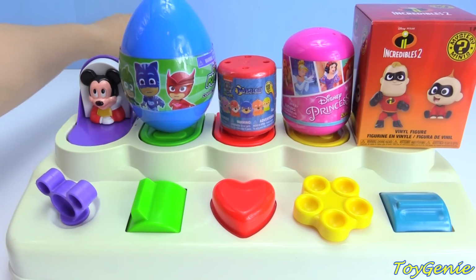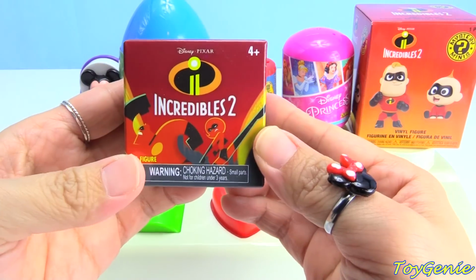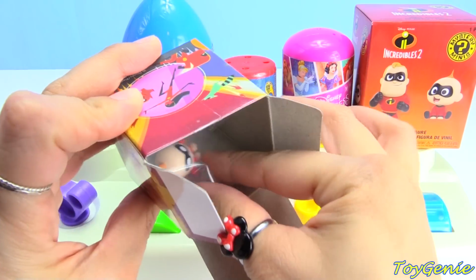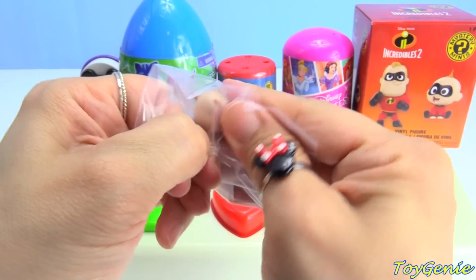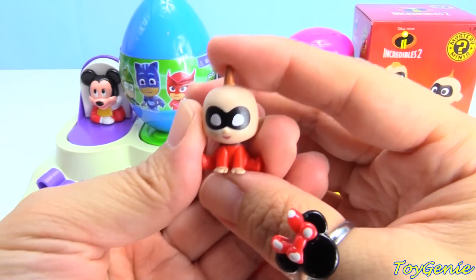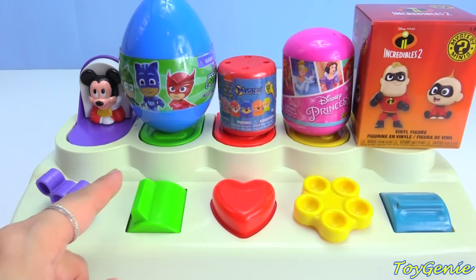Whoa! Let's grab our surprise. We have an Incredibles 2 blind box. Who's inside? It's Baby Jack-Jack. And he's super tiny. Green.